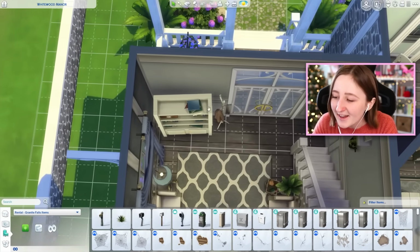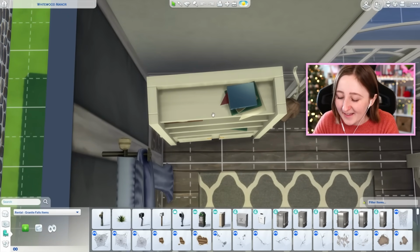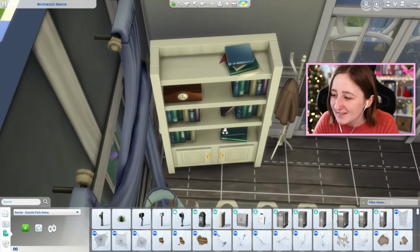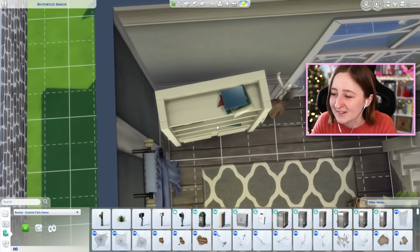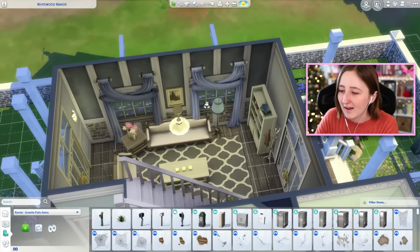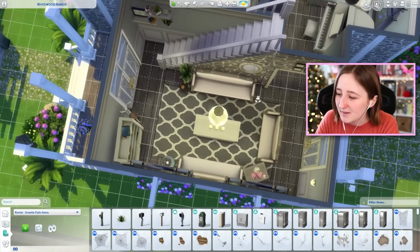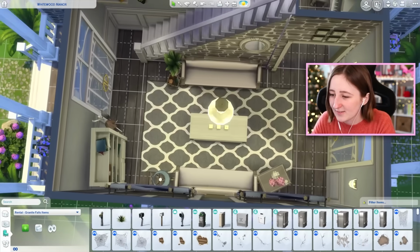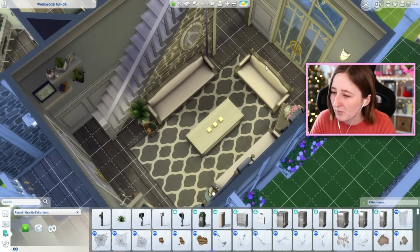Oh, this thing I used to do, oh, this is embarrassing. I would slightly rotate things. You would never have the bookshelf slightly rotated. You would put it against the wall. What was I thinking? I like the color scheme. It's kind of cozy in here. I'm into it. I don't really know why this couch is here. I feel like there's not a lot of space to walk. I probably would get rid of that now.